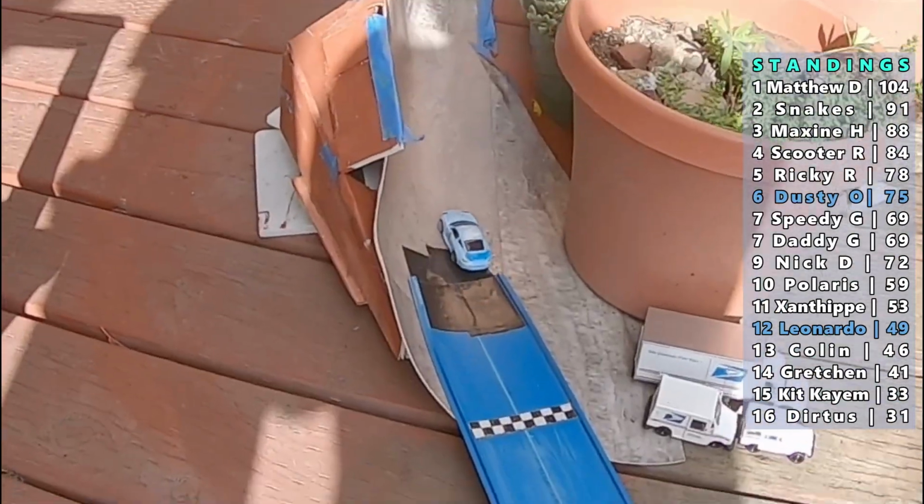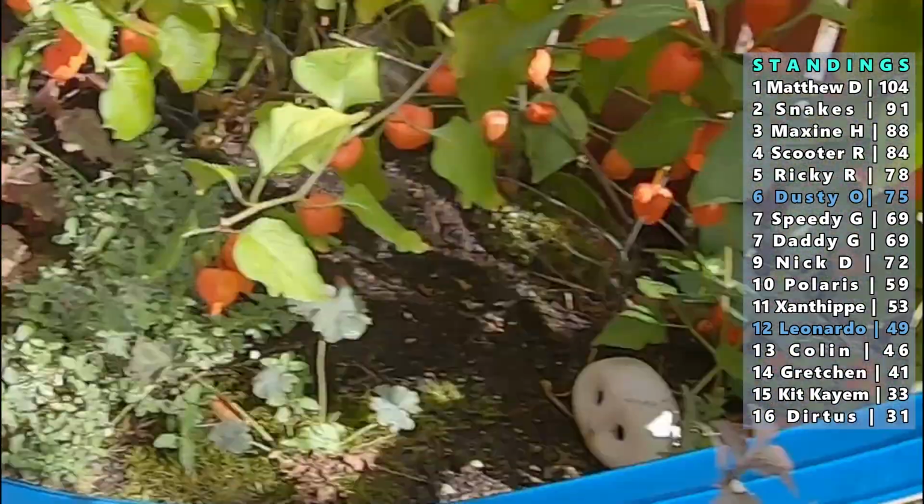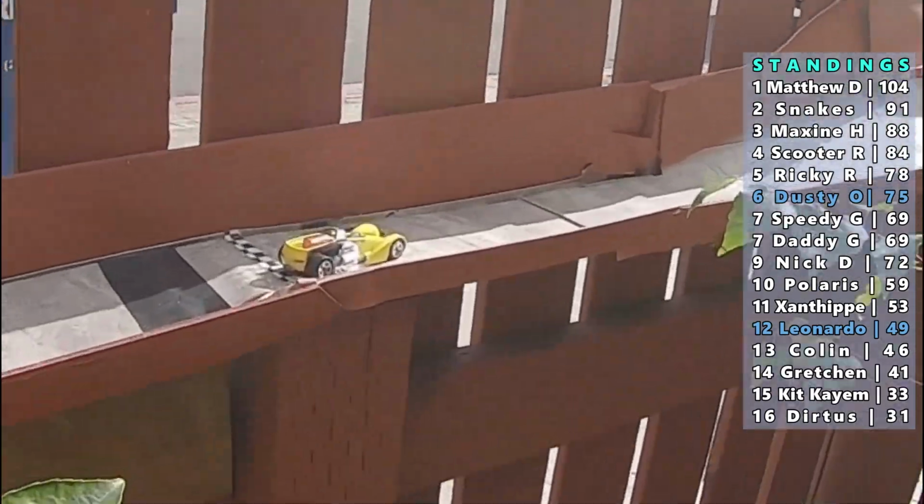A little bit of a messy run. He gets across checkpoint 3. Leonardo's going to win this heat. Looks like Dusty had some trouble after winning that hole shot.